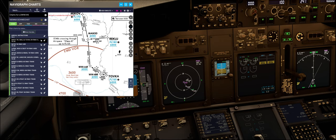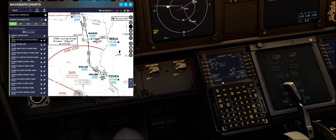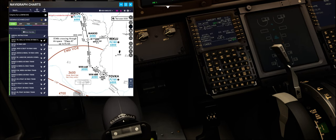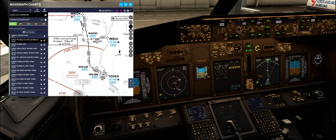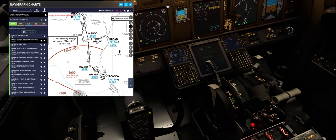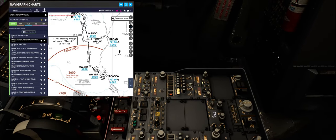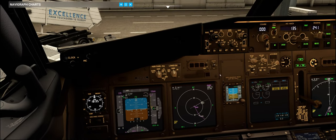And we are repositioning flight, so we don't need such a full thrust, so flaps 1 will be enough for us. Trim setting is valid for us, so that's basically no problem. And acceleration altitude will be 3000 feet, and that's it. Basically, so 135. That's okay. So we have everything set up via the FMC.